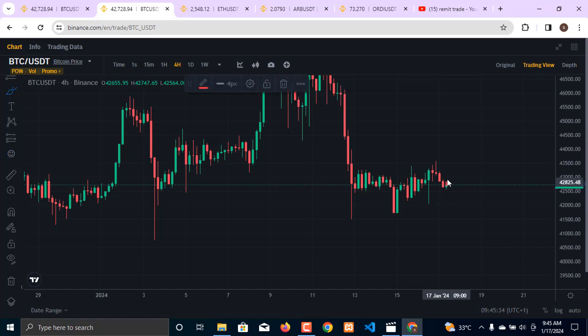Even though you see the market move upward, that movement is not going to last long. We're going to see the market come back down. This is my own personal directional bias.